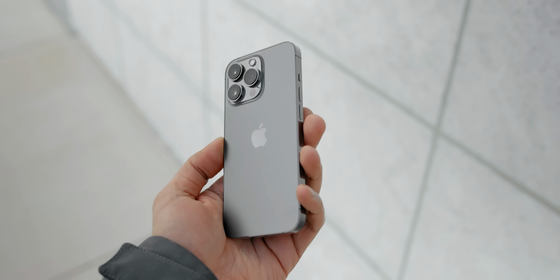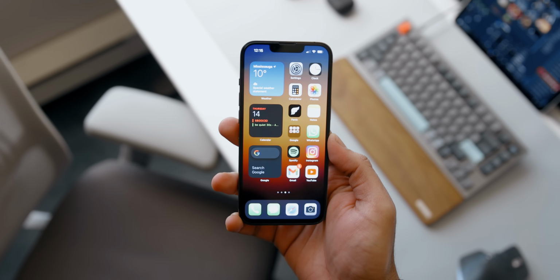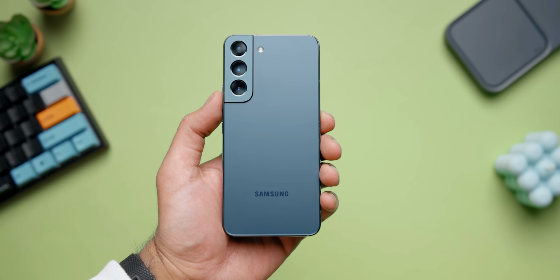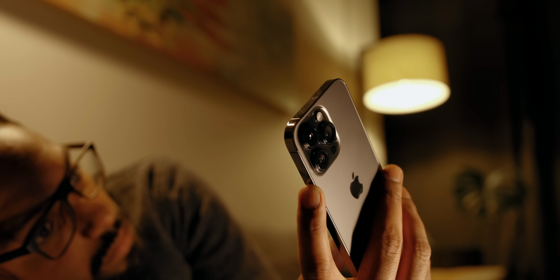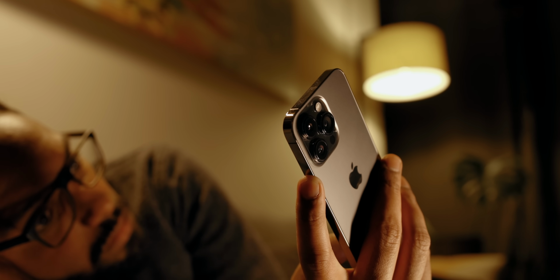Now, about this form factor, it is just perfect for my hands. It's not too big or too small like the 13 mini, because the 6.1-inch display is adequate screen real estate for my usage. I didn't have any issues with reachability. However, it is a bit on the heavier side. And for context, the Galaxy S22 is almost 20% lighter than the 13 Pro. So if you're holding the phone while you're in bed or lying down on a couch looking at content, you will start to experience fatigue quite easily.